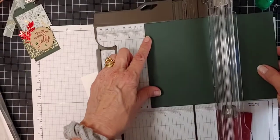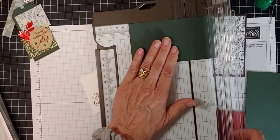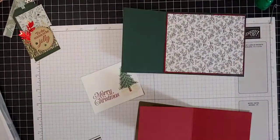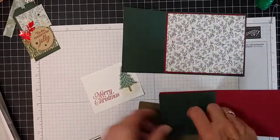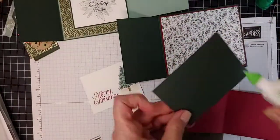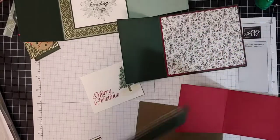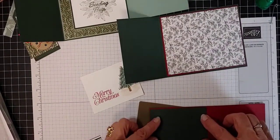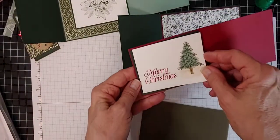2 7/8 right here. And 3 7/8 right here. Okay, there we go. So now we're going to put that in on this side right here, on our original one. Okay, get my little glue here. Okay. And let me just stick that down here. And then I pre-stamped my white layer that is going to go right here.